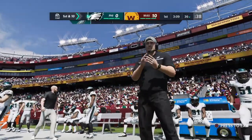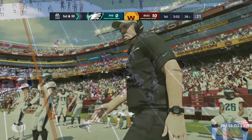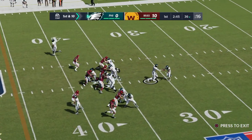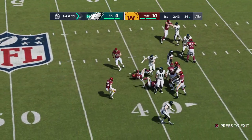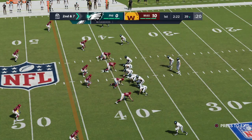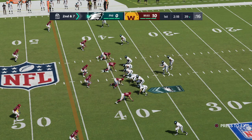We always talk about good down and distance, allowing offenses to expand their playbook. Well, second and 2, that means your playbook's wide open. You can run just about anything. But a lot of times, the play caller just looks down at his sheet, sees the short yardage runs, and goes to one of those. Miles Sanders, the ball, and very little room to maneuver. He'll get this down to about the 39. It's a pickup of 3. Brings up second and 7.